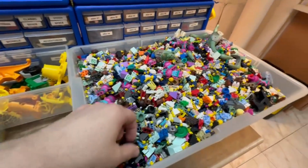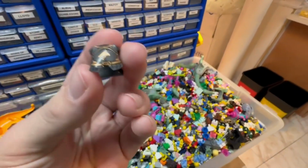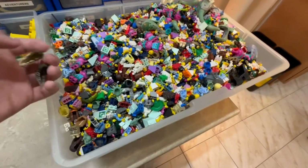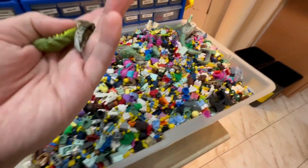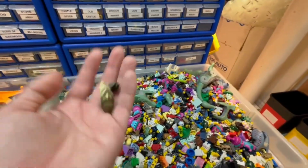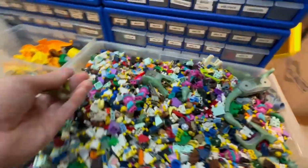Then I was just looking through it a bit, and some of the highlights I found were this armor piece here, which sells between 35 to 50 bucks. Here are 3 Krata. I know that there's a couple more somewhere else, but these things usually sell between $10 to $15 each. So those are always a really nice find.